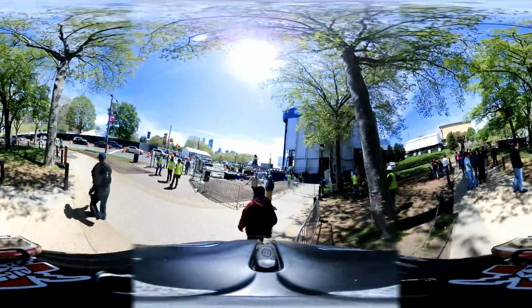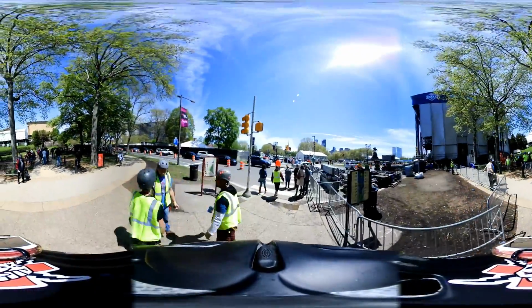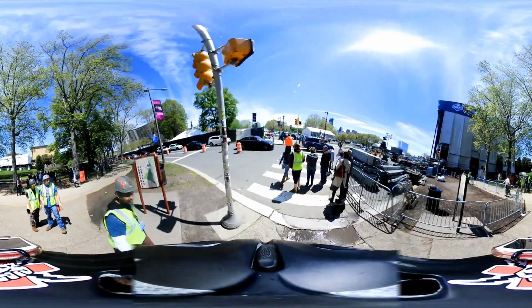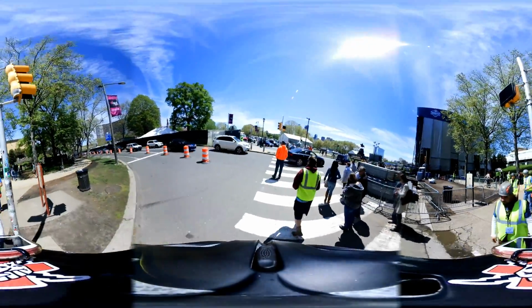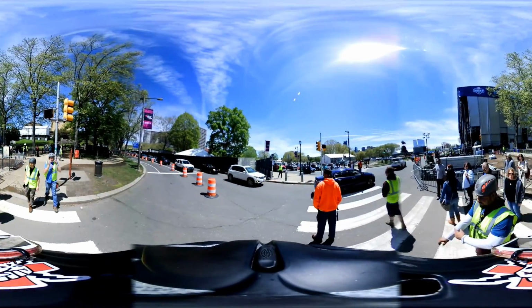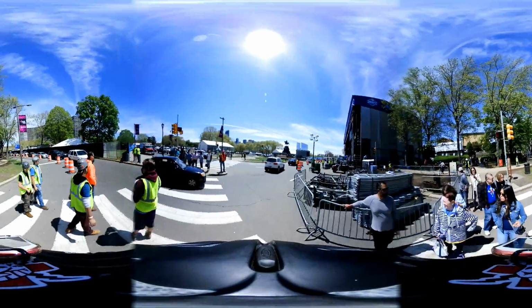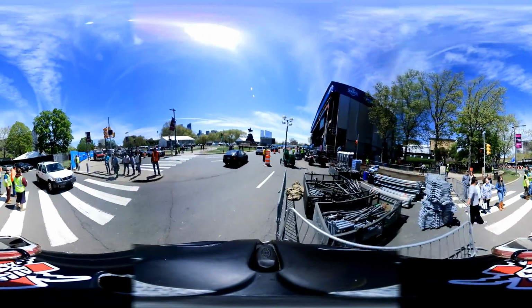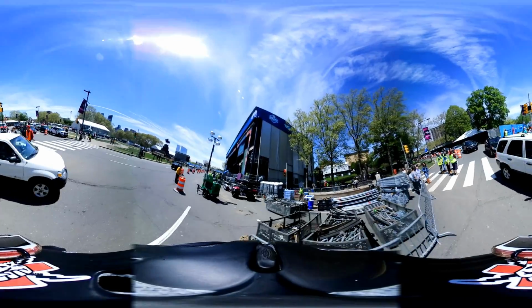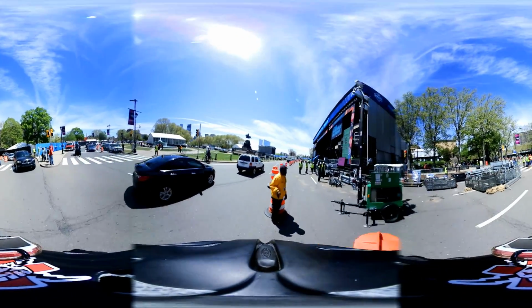Now these two guys up here on the left, they look like they're locals. I'm going to bring the sound down here and get you back around to the front of the main stage, and you can see on the 360 when I get there a good perspective of all the things that are kind of like behind the camera when you're watching it on television.